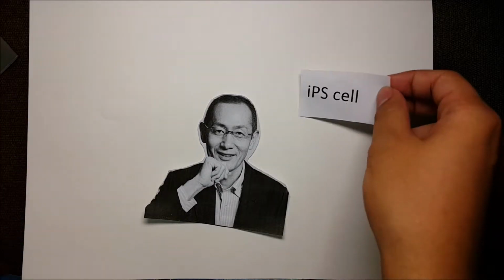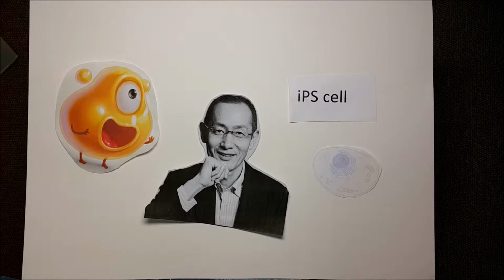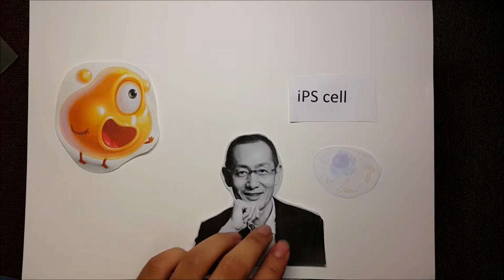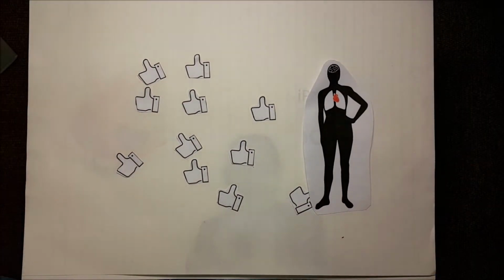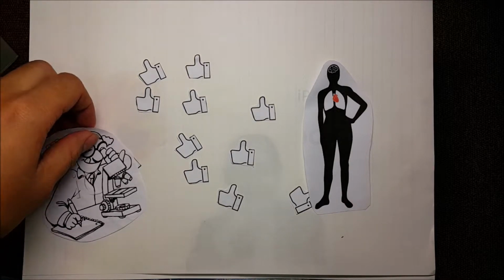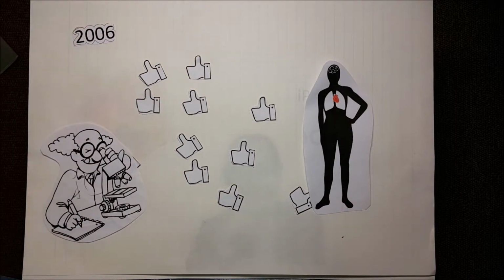In 2006, Shinya Yamanaka of Kyoto University in Japan revealed a way of making embryonic-like cells from adult cells. His team reprogrammed ordinary adult cells by inserting 4 key genes, forming induced pluripotent stem cells, or iPS cells. The process of making iPS cells raises no ethical issues because they are made from human adult cells, not from embryos. And after Yamanaka's research, research about stem cells can be done more easily.